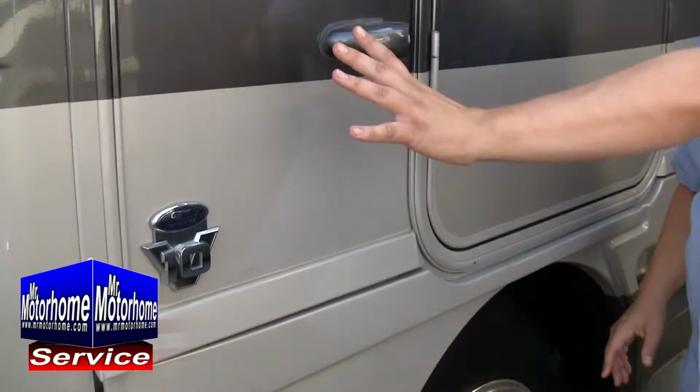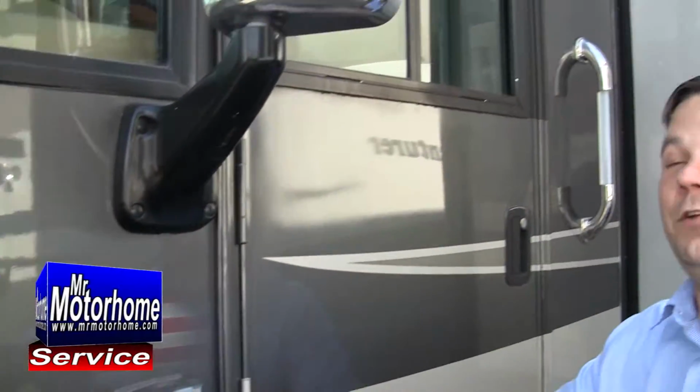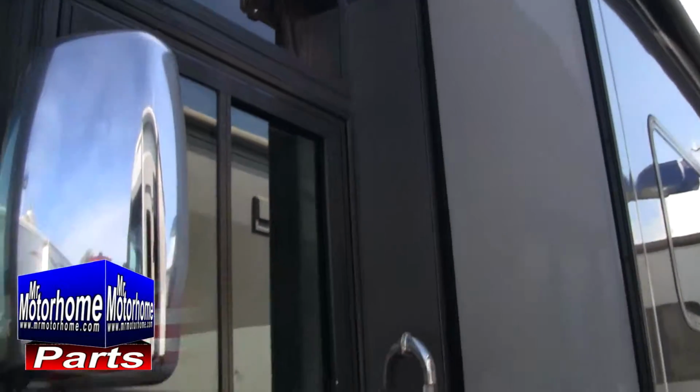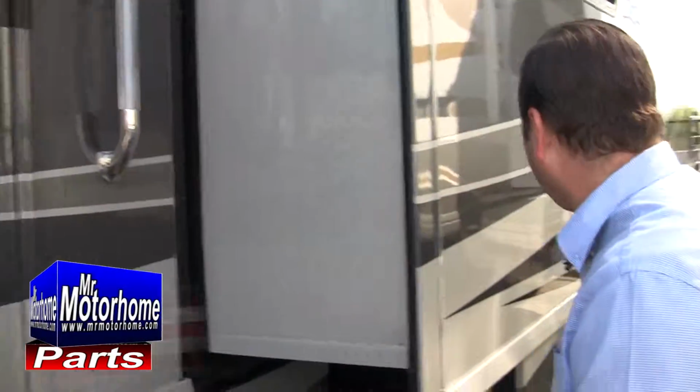You've got your Voyager side view cameras. You hit your turn signal and it's going to show you exactly what's next to you. And of course, it gives you the door so you can get in and out without having to go through the main access door. Most Class A's are not going to do that.